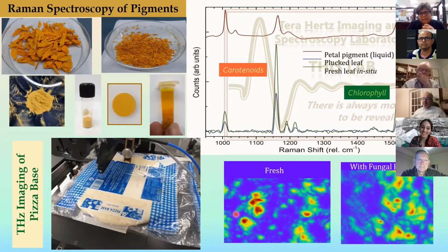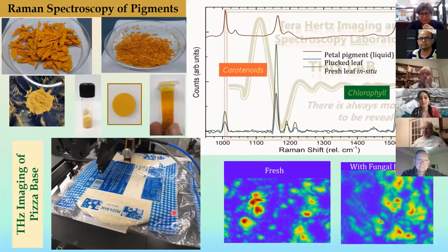Now over here, I'm showing you a pizza base. You can see that this pizza base is in its usual plastic sleeve. Sometimes, because India is a very humid country, these pizza bases do develop fungal infection, basically yeast infection. And even through the plastic, with the naked eye, it is very hard to guess that this thing has gone stale, or actually has got fungal infection.